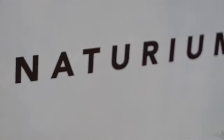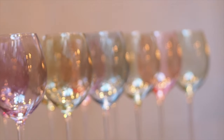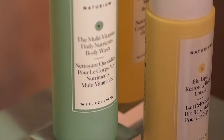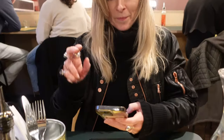Next, we moved on to the Natrium event. This is definitely less our speed now that we are slightly older. This was more of a party and it was definitely full of what I refer to as the new age influencers. So we only took a quick stop here. We got a drink, we looked at some of the products, and then we made our way to go and get some pizza.